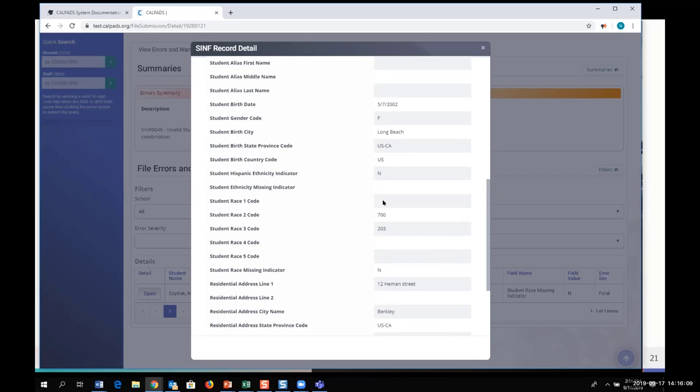So I have no data in race code number one. Although I have race code two and three, I said the student race indicator is not missing. But I have no data in race code one. You can't omit one. If you submit two and three, you have to submit one. So it was just an error in my file, right?